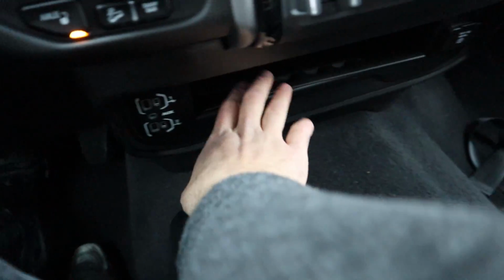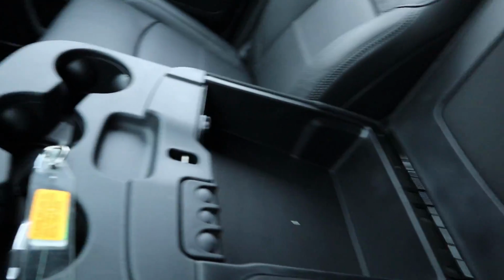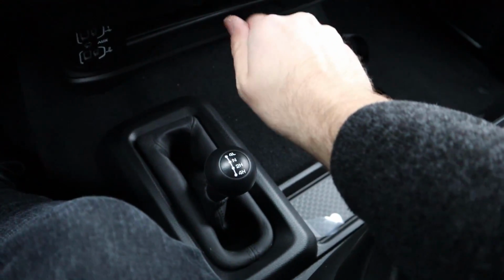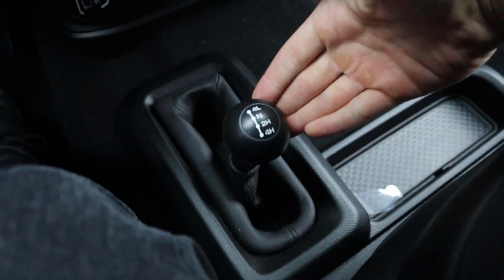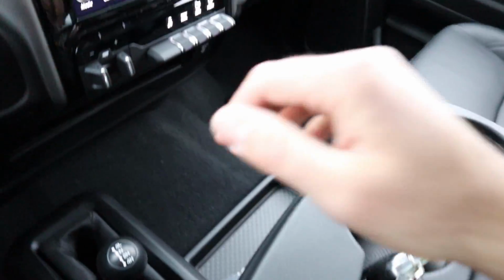Got a couple USBs down there with some extra storage in this area. Got our full kind of like center seat area with little USB. Couple cup holders here. Turns into a third seat, which is kind of hard to use because the four-wheel drive shifter is right there. So yeah, legroom is not plentiful for this third seat, but you get extra storage underneath that part of the seat.